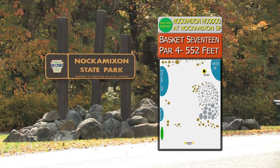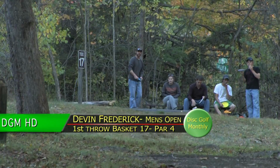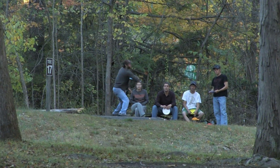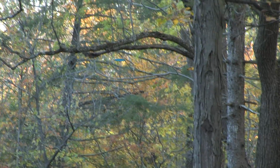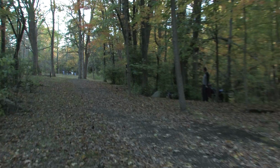Par 4, 552 feet. Game on, Tom. Look at the water on the right side. There are 2 to 3 ponds on the left side of the fairway, on our right as we look at it here. You need to stay in the fairway on this hole. On the left side, you have a boulder field.